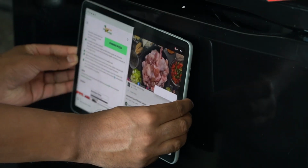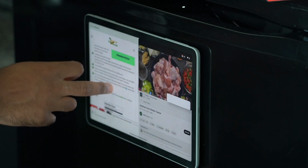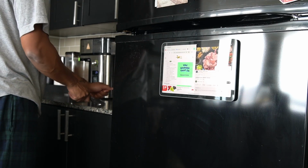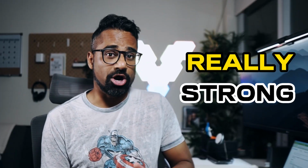Oh, and by the way, this was probably unintentional, but the tablet has built-in magnets which make it perfect for mounting on fridges or any metal surfaces, so you don't have an extra accessory. And it's really strong, which is pretty neat.